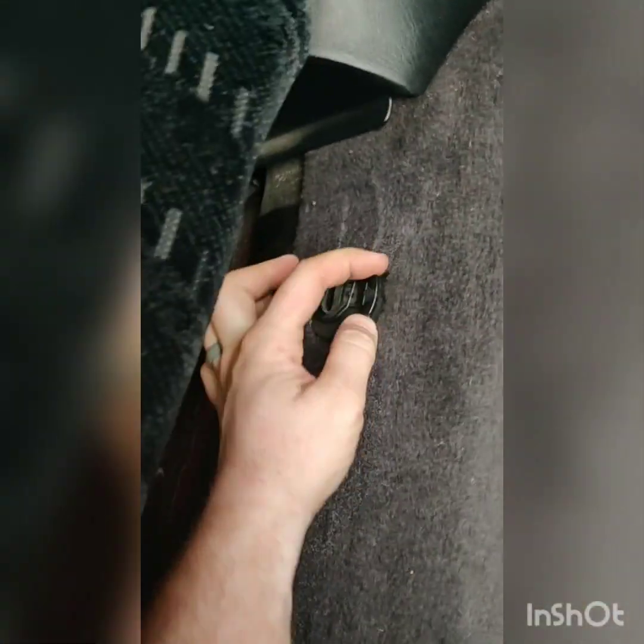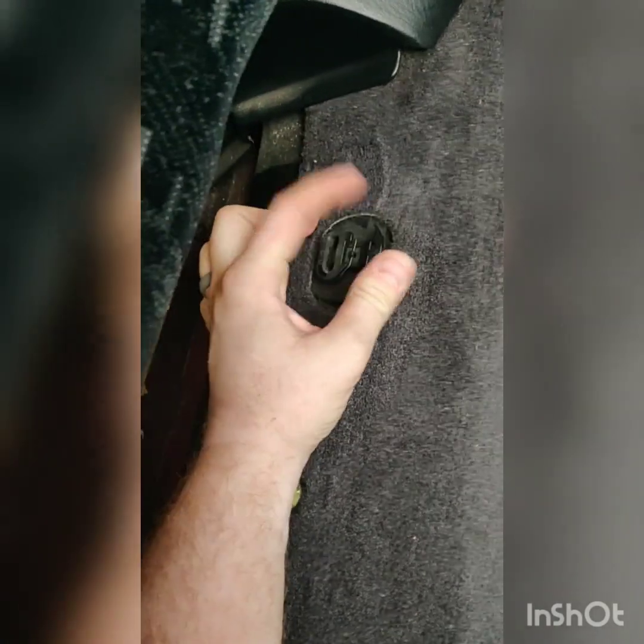Alright, like I said, here's the clips. You're going to reach under there and you're literally just going to pull them. It's going to release the tab. There's going to be one on that side, one on this side. You just push the seatbelt buckles through. Pull up, pull up. Kind of got to slide it out a little bit, and there goes the back seat. And there we go. Now we're exposed to just the carpet like this.